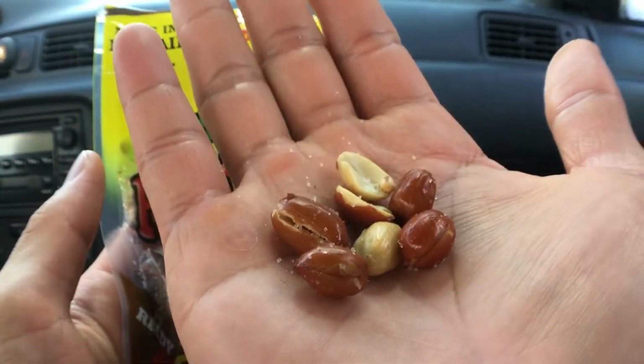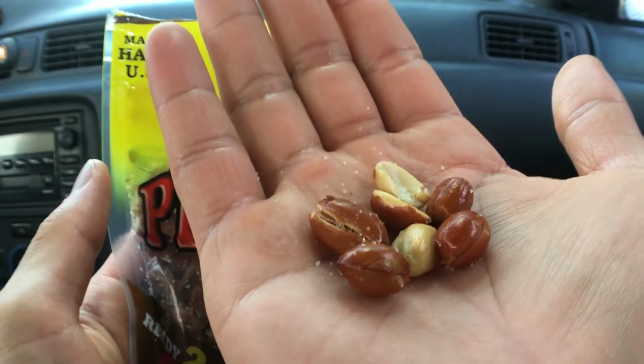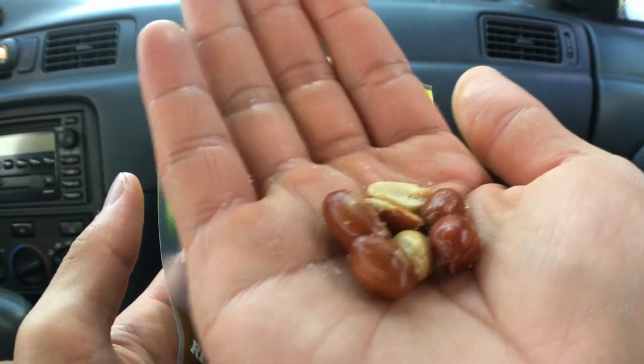You can taste the garlic, taste the flavor of the garlic as well. Good, crunchy, and it's smooth. And yeah, it's a little bit oily, but it's okay.